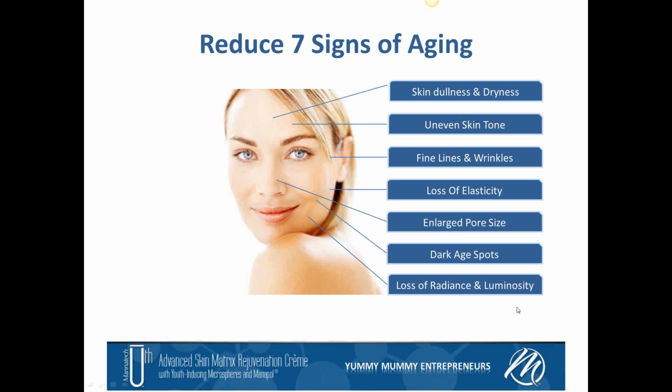And, you know, you don't actually have to be very old. Some are banging that hand button, but you don't actually have to be very old to experience even a little bit of some of these signs of aging. And that's our skin, you know, losing that glow and that luminosity that we have when we're young.